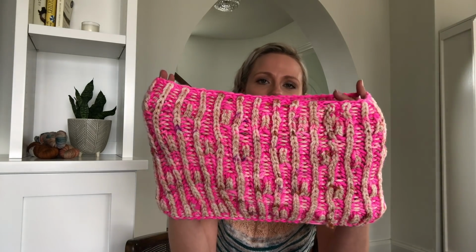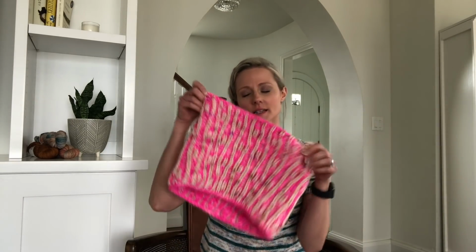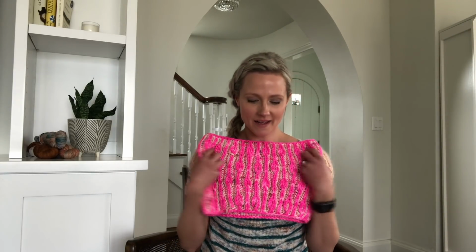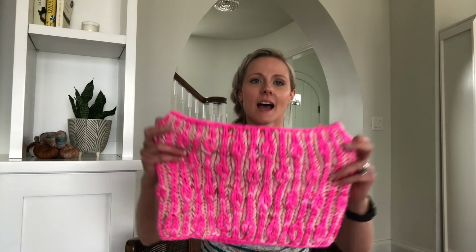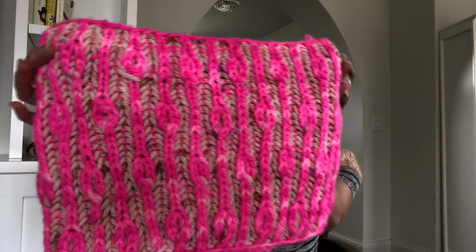Okay, so this is the inside. It's not completely reversible because of the way that the stitches don't fully connect. But I mean, it's kind of fun. You could wear it on this side if you wanted to. This is my Bubble Up Cowl, and I was inspired by champagne bubbles, the way that they bubble up in a glass. I thought this was such a fun little way to add little bubbles.